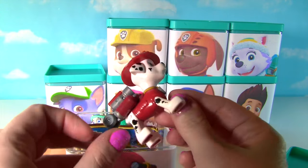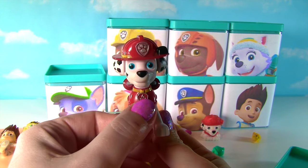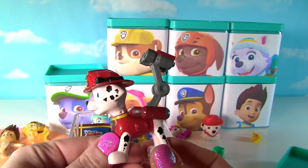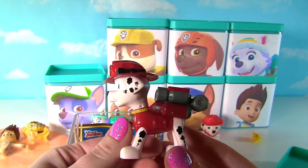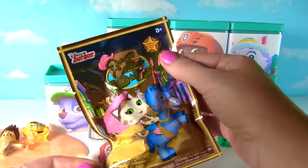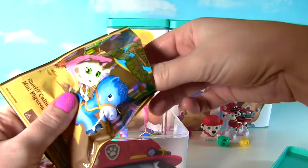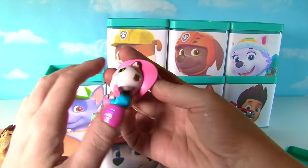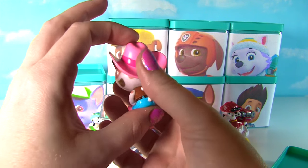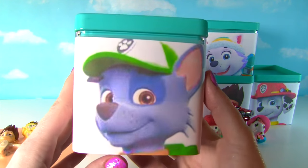What else do we have? Whoa, it's Marshall. And look what he does. Awesome. Shh, shh. He's spraying you with his water cannon. One more thing in here. It's a Sheriff Kelly's Wild West blind bag. Let's see who we got. Oh, it's Sheriff Kelly and she's sitting down. Well, howdy y'all. It's time to see what Rocky has for us.